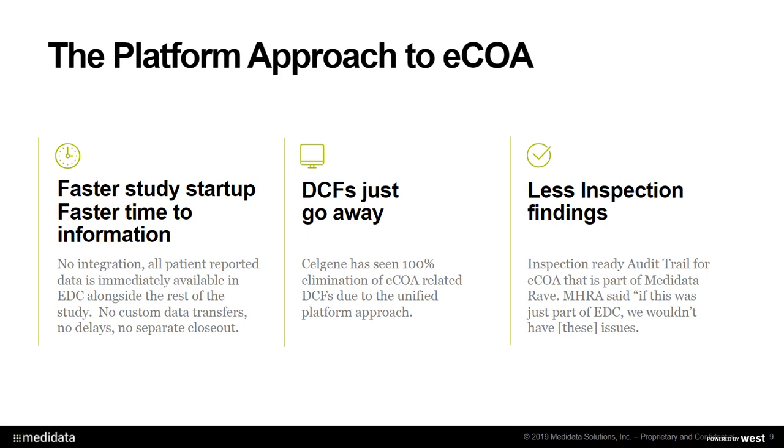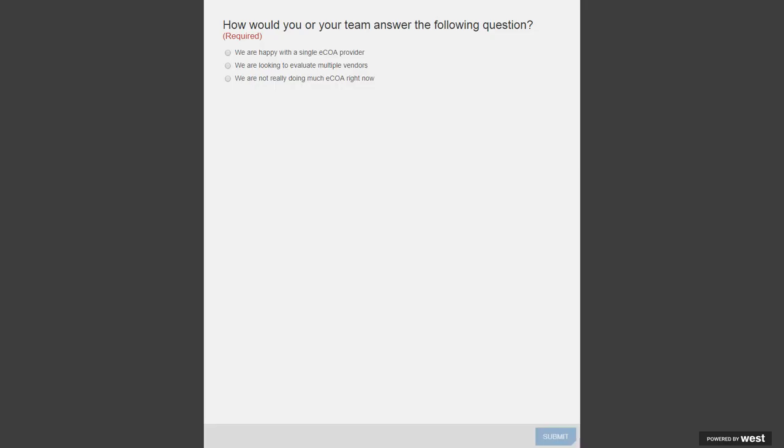Also, less inspection findings. So the idea of the single audit trail collecting all of this data and the elimination of DCFs will create fewer inspection issues like what we've seen from MHRA and even from FDA. They've had findings over the past couple years from clients. This has been in the news on how to avoid some of these things. MHRA told us if these details were already in the same audit trail as an EDC system, the way we deal with Rave today, these issues wouldn't come up. And that was a refreshing thing to hear from them, and it's true, because these issues just sort of melt away in this approach to data management when it comes to eCOA. So I'm excited, but don't take it from me, we'll hear from Diane and Stacy next.